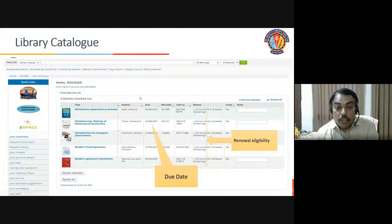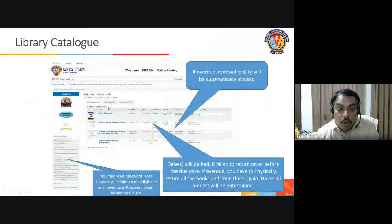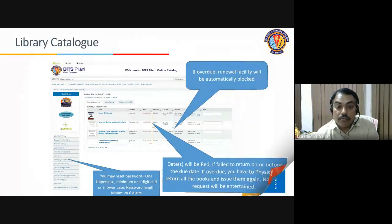See, when you log into your account, for example, this person has taken 5 books and this is the due date. If the due date is not over, then you will get this option, that is the renew option. Just click here, renew selected. So a new date will be there. If you are not done before that due date, then this option will not be there. You cannot renew online. You have to return that book. Otherwise, the late fees will be charged to your account.